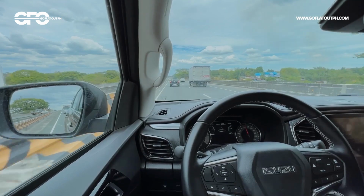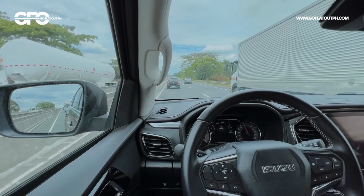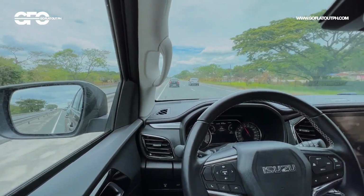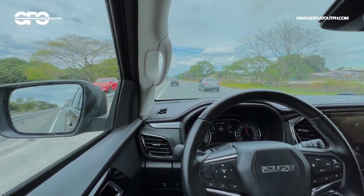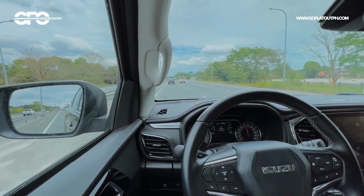Out here at high speeds, the Isuzu Mu-X performs really well. The car feels stable, the car feels refined, there's not a lot of wind and road noise, and the engine also stays at a low RPM. Despite just having 6 gears as opposed to the Ford Everest's 10-speed automatic, its transmission still manages to keep the engine at a low RPM. So the engine still feels very chill, very relaxed on highways, and because of the low RPM, that also pays dividends to the car's fuel economy, and that's one of the factors why the Isuzu Mu-X is very fuel efficient for a car with a 3-liter diesel engine.